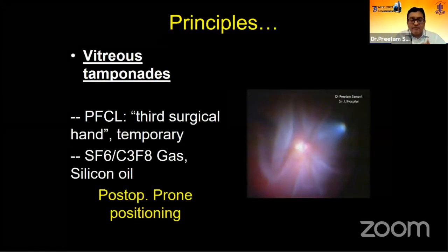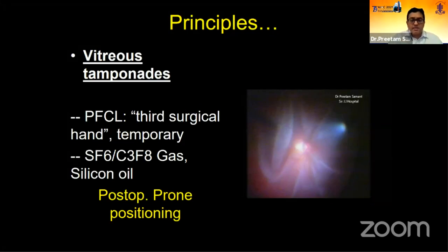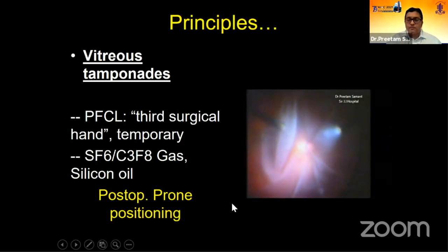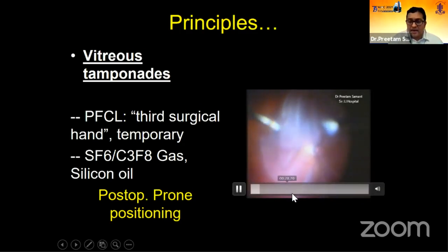Vitreous tamponades, again, we have Dr. Vatsal Parekh who's going to talk on vitreous tamponades. But just to make a mention here, PFCL is an important aspect of vitreous surgery for RD. It acts as a third surgical hand. It is very useful in tackling giant retinal tears.